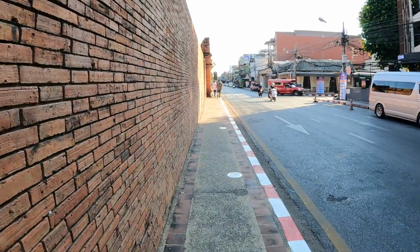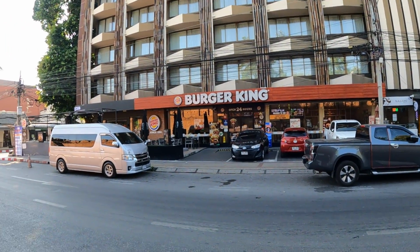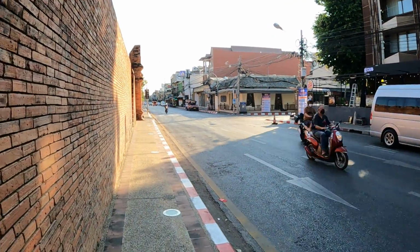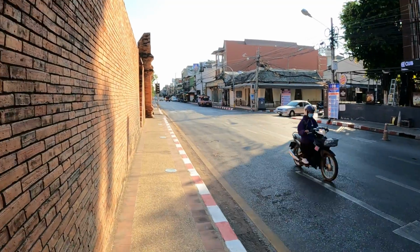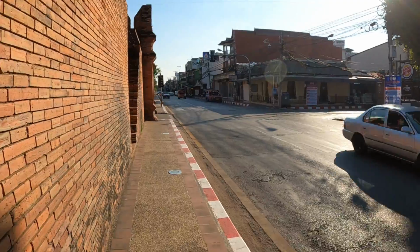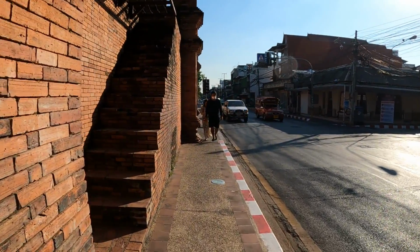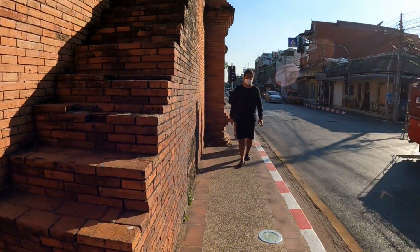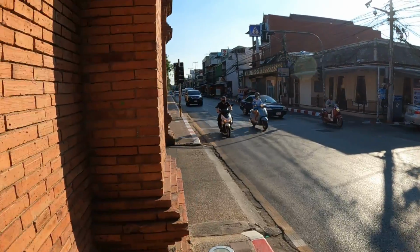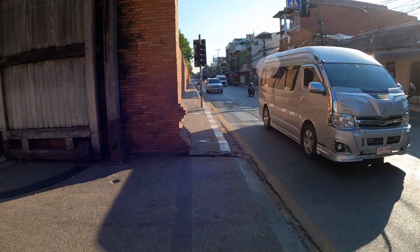So this is a real touristy part of town. You can get your Burger King. And it's so funny, the Thai restaurant that I went to down here, it's some of the best food I've had in Thailand, but it's absolutely full of tourists. There wasn't a single Thai in the restaurant. It was all Germans and French people.